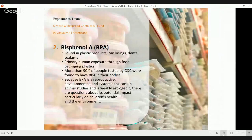It's a big one. So the second one is bisphenol A. I'm sure a lot of people who are listening have heard of BPA. Basically found in plastic products, our water bottles, the linings of our food cans. One thing in particular you hear about is tomato sauce because it's so acidic. So canned tomato sauce can really leach that BPA into the tomato sauce from the can lining. And dental sealants, like you were just talking about.